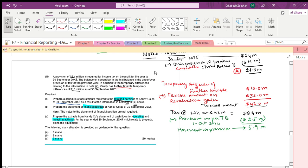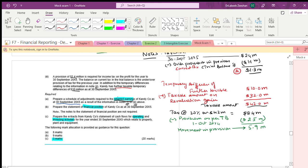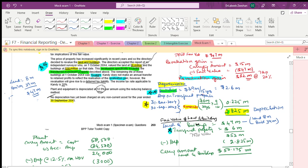Now, what is the difference we have to provide? We have to pay tax for 10 million plus we have to pay tax for 32 million. Fine. 42 million. On 42 million we have to calculate tax. How much is the provision as per the trial balance? 2.4, is it right? You have how much? 5.9. Already we have charged to land and buildings. How much is the land and buildings? Land and buildings is 32 million.